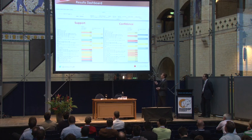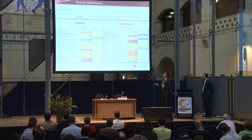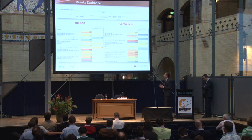In this case, we can easily see that this rule has a very high confidence value, 100%, but has a much lower support. So it means that this combination of items is always sold together, but very few times. The user can see that these other rules have a slightly lower confidence value, but have a higher support value. So this means that these items are sold many times together, and almost always together.